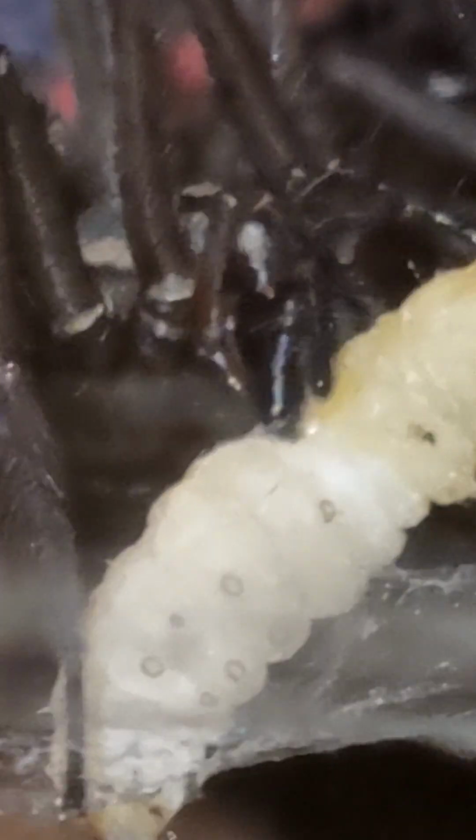As I say, her fangs are in. You can see, I think you can see anyway. They're not just gripping it, they are actually in. Look, she's biting it properly. So she's envenomating it, which will liquidize the body, and then she'll suck it up like it's a straw.